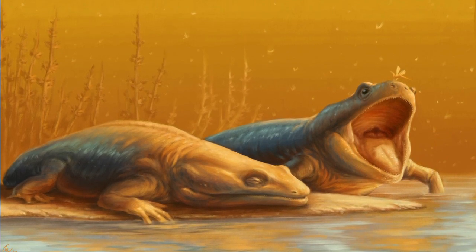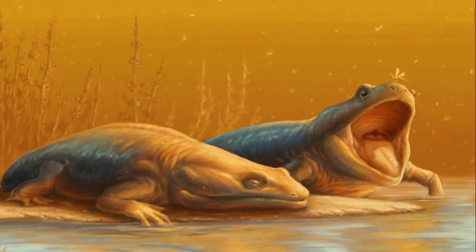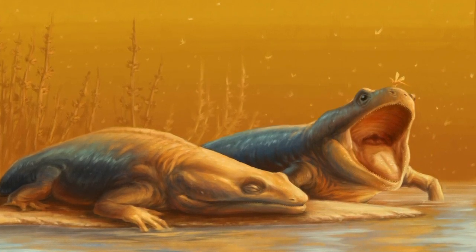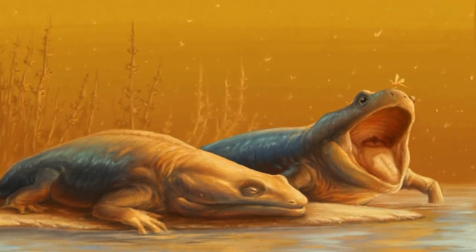Most modern amphibians are pretty tiny and harmless. But back in the Triassic, these giant predators would have made lakes and rivers pretty scary places to be.